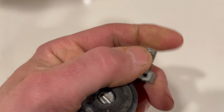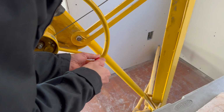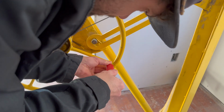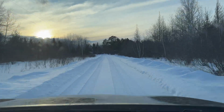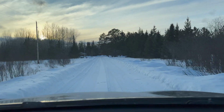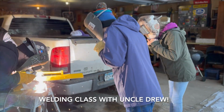So we are back on our way to my brother's house again. I broke the handle. I ordered a new one. It came yesterday, and it just turns out that the bolt doesn't fit into the nut that's there. So we're on our way to Uncle Drew's. Drew saves the day again, to see if he can weld this nut on there and add a new handle for Milt. Sorry, Milt. You're getting a new handle. It's like metal is pouring in there.